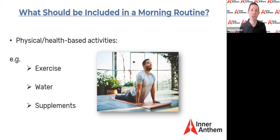Maybe supplements. Maybe you want to supplement in the morning. So I take omega-3 supplements, for example. I take various other supplements, and I've mixed different supplements throughout the years. But maybe that's something you want to do as well, just to add into your morning routine.